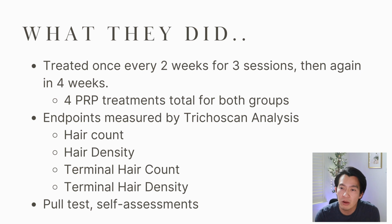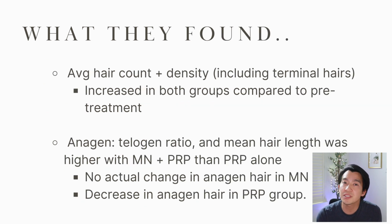They measured hair count, hair density, terminal hair count, which is the thick hairs, and terminal hair density as well. The investigators also did a pull test, which checks to see how many telogen hairs are there. Telogen hairs will fall out more easily versus anagen hairs. These are the hairs that are still growing. They also asked patients what they thought. The results of this study showed that the average hair count and the hair density, including terminal hairs, increased in both groups compared to before treatment.